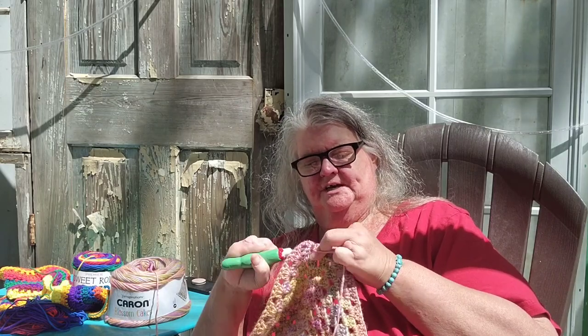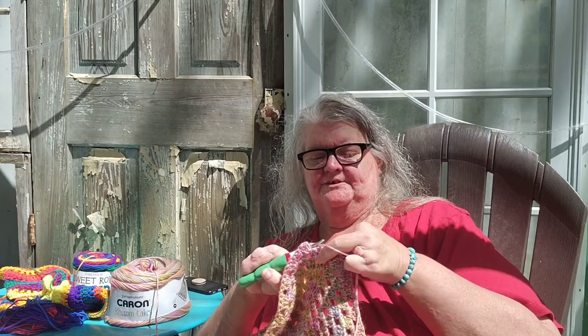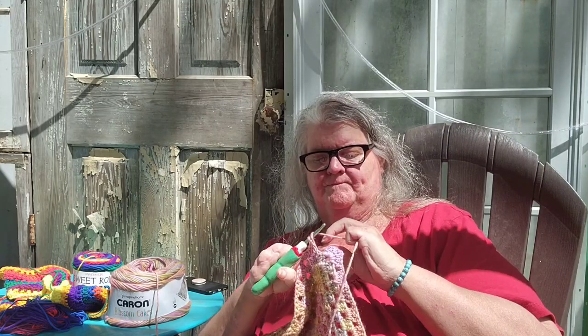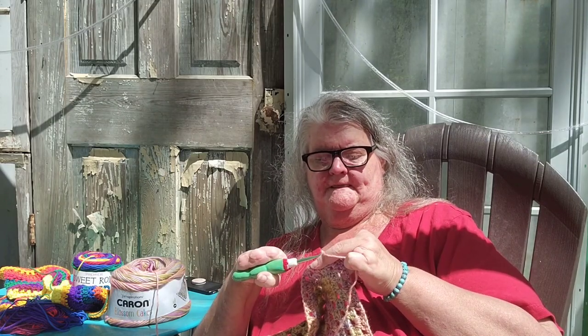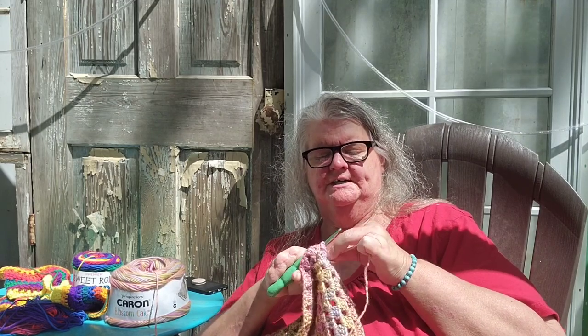About to finish this round. I don't know what round I'm on. I'll count in just a second. I've got to get this panel to 24 rounds. And then after 24 rounds, I will start the second panel. And it's got to go to 24 rounds also. So I'm going to connect this, slip stitching over here, slip stitching to connect the round and finish it off.